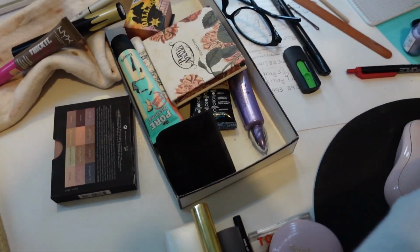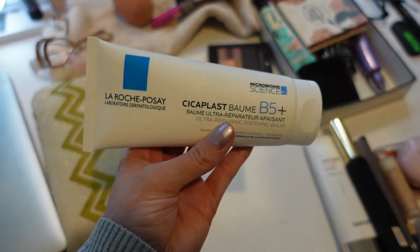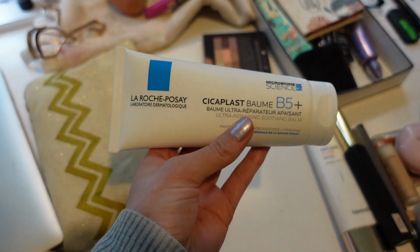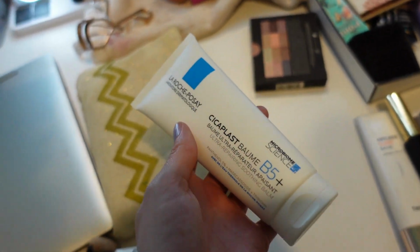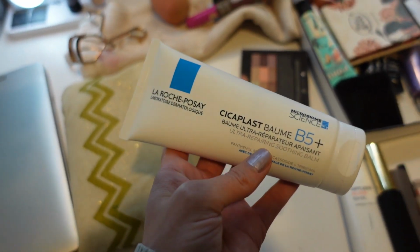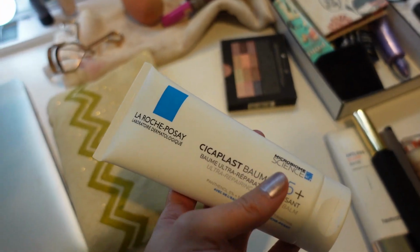I did buy, so I picked this up at Boots. This is not a makeup thing, but I did want to mention it, because my skin freaks out every time I travel, and every time I'm not in Toronto. My skin is freaking out right now because I was home.